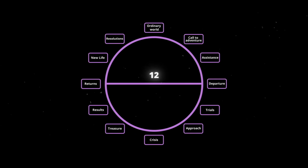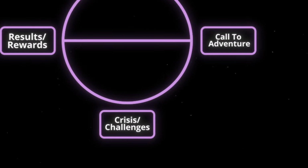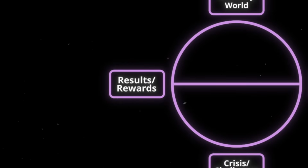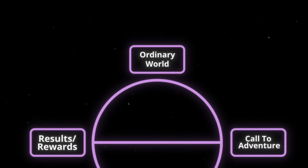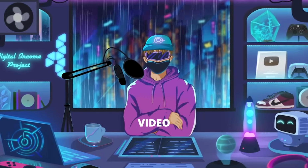There are technically 12 total points that you need to pass through along the way, but the most important ones and the ones that you should remember are that you experience a call to adventure, that you face the challenges that you experienced on the journey, and then you share the rewards that you experienced, and then again return back to the ordinary world. And you can literally use this YouTube video as an example.